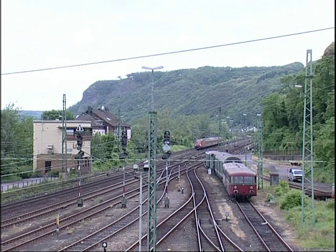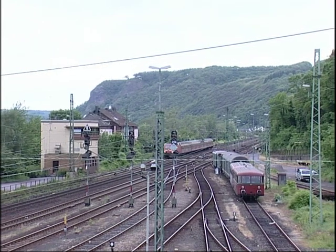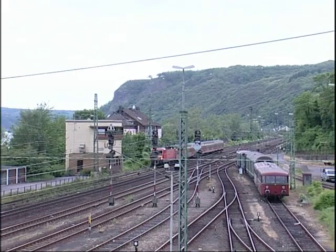This is 143837 with the 11 o'clock from Köln to Koblenz. Note the rail buses on the right, used on the preserved line up to Taurnbahn.